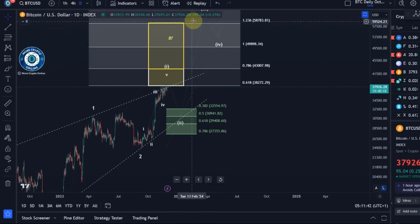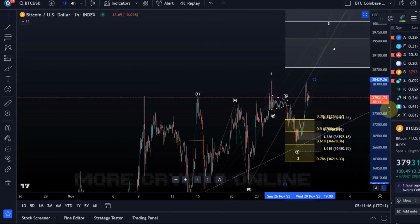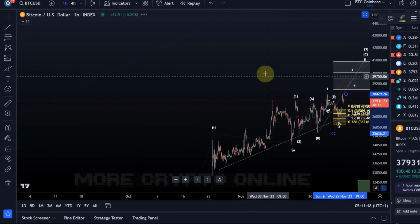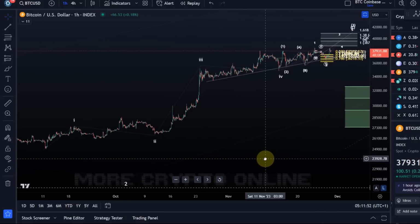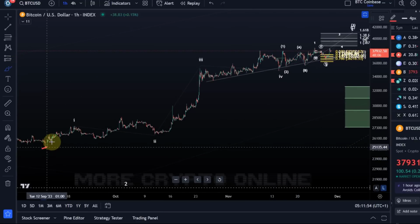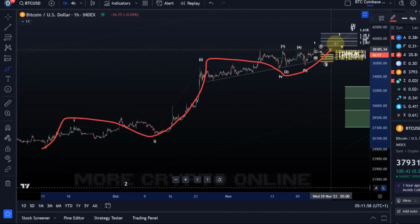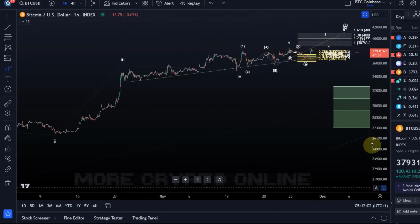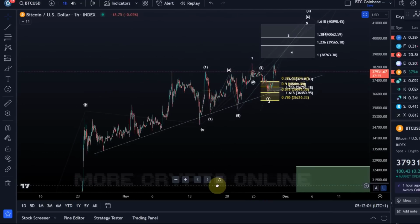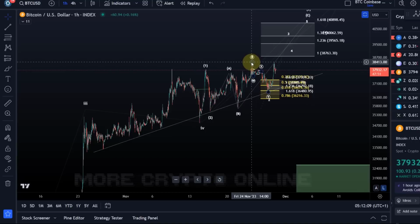Okay, looking at the shorter time frame wave count, what you can see is that we have created this 5-wave move up. This is now the 1 hour chart. You see this 5-wave move here: wave 1, wave 2, wave 3, wave 4, and now this wave 5. We've made a new high in this wave 5, and depending on how you count this move up, it is technically possible to say that all 5 waves were completed here on Friday.